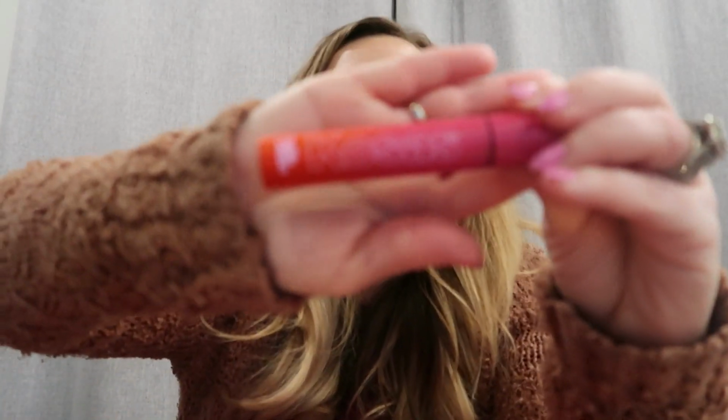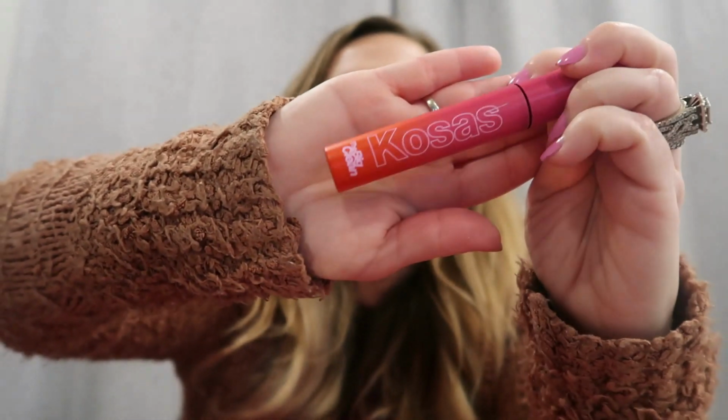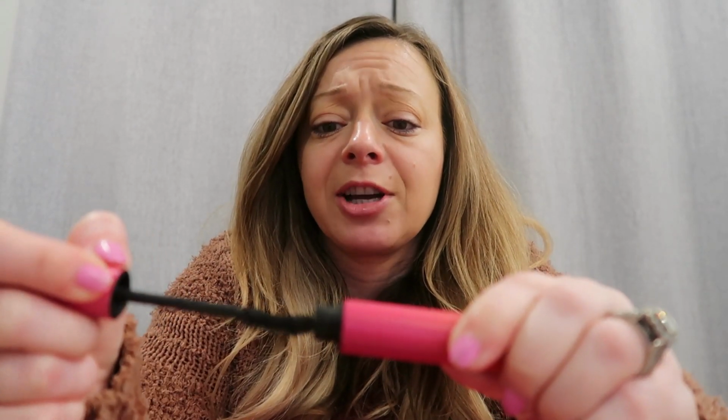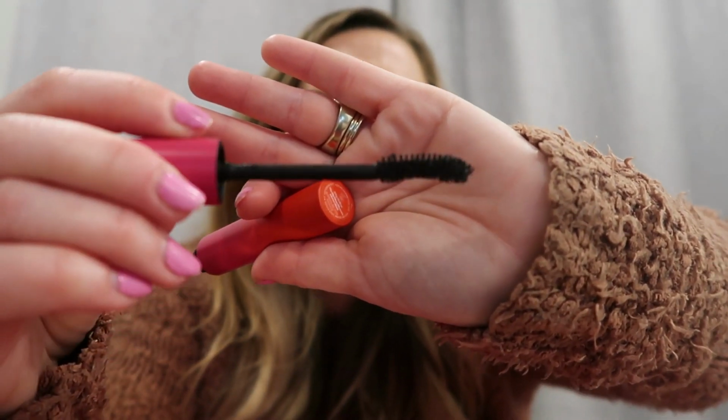So Kosas, I love this brand. This is the Big Clean, I think it's called. Yes, the Big Clean. Their mascara is amazing. I got this in a box, and I've actually purchased it quite a bit, but here is what the brush looks like. And I just noticed that even using it like 2 strokes, my lashes look pretty full, but really good mascara. So that's what I would do next.